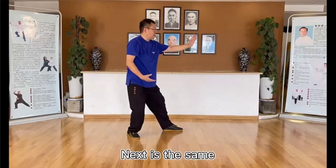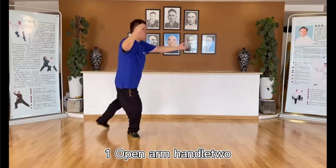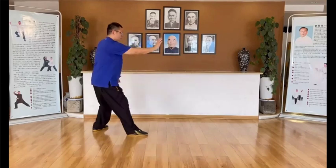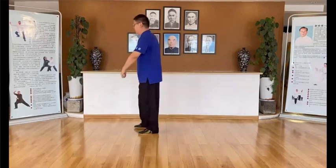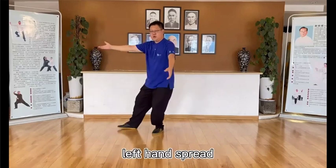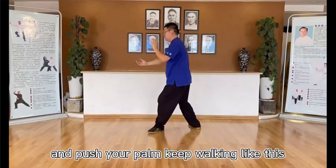Next is the same. 1. Open arm, lift hand. 2. Bend elbow, step back. 3. Sit back and push your palm. Turn it around and do it again. 1. Right palm upward, left hand spread, left knee, step back, bend your elbows, sit back and push your palm. Keep working like this.